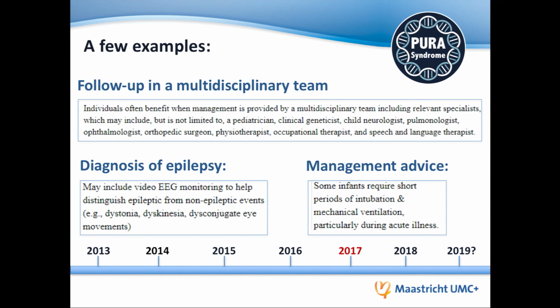Another management advice was that a lot of the children have severe respiratory problems from birth, and at a certain moment these problems in most of the children stop and they recover from it. But we know that if there is an acute illness in these children, the problems can reoccur, and doctors should be aware that this can happen and that the children can need oxygen again during acute illness.